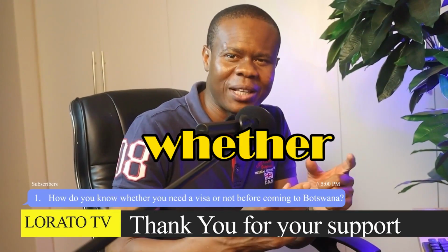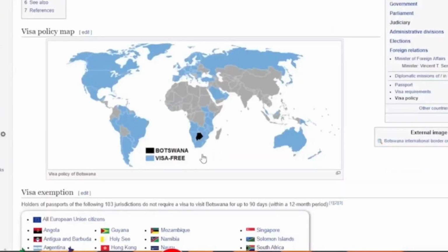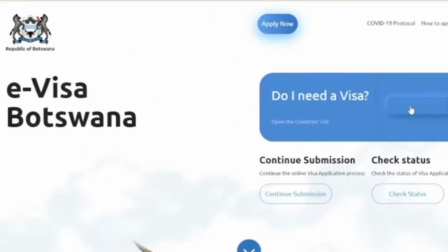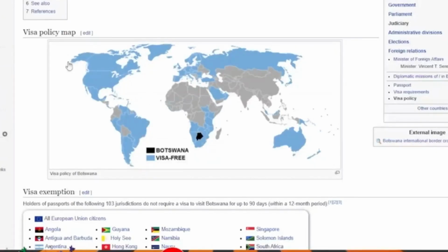How do you know whether you need a visa or not before coming to Botswana? Tap the link to be sure. If you are applying online, the moment you type your country in the box like this, it will inform you whether you need a visa or not. You can see it shows that I need a visa to enter Botswana. Check to be sure whether you belong to visa-free countries.